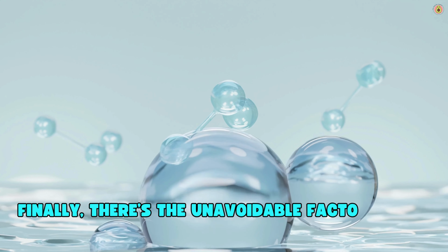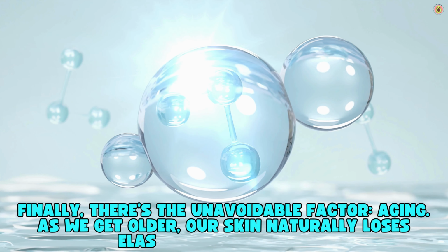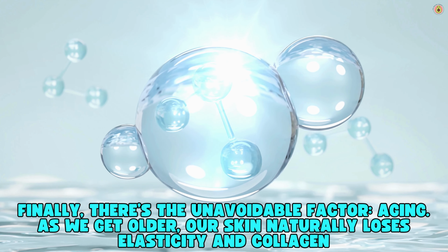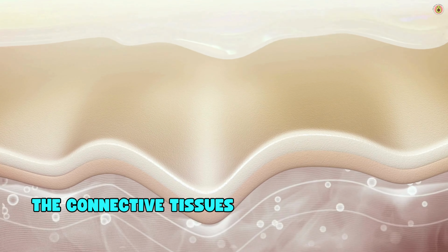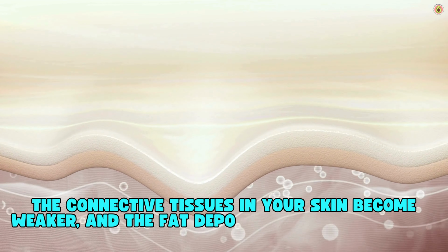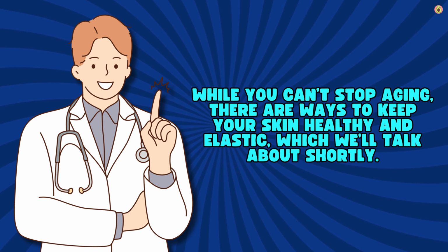Finally, there's the unavoidable factor, aging. As we get older, our skin naturally loses elasticity and collagen, which makes cellulite more visible. The connective tissues in your skin become weaker, and the fat deposits can push through more easily. While you can't stop aging, there are ways to keep your skin healthy and elastic, which we'll talk about shortly.